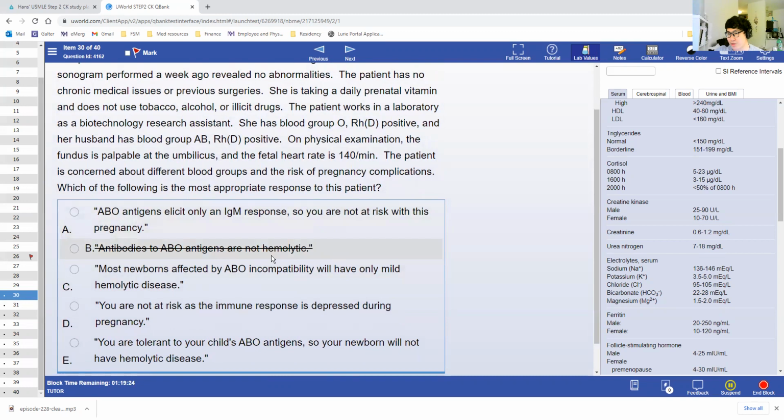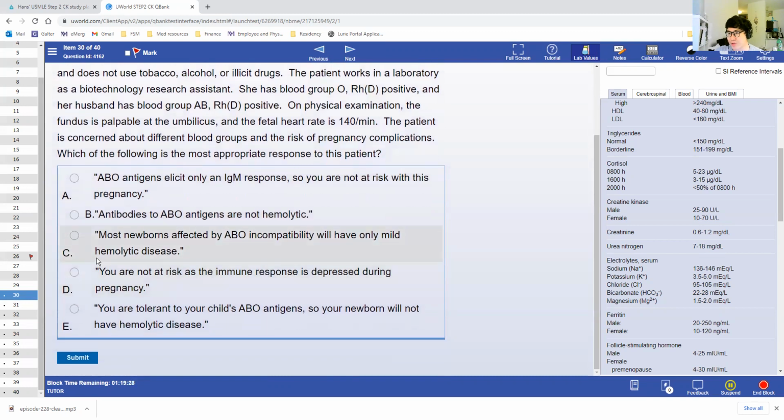Antibodies are, yeah, they only have like, I think they have really mild hemolytic disease. She's not tolerant to ABO antigens. Immune response is not depressed. Antibodies are hemolytic, and they express an IgG response. So I'm going to go with Charlie.